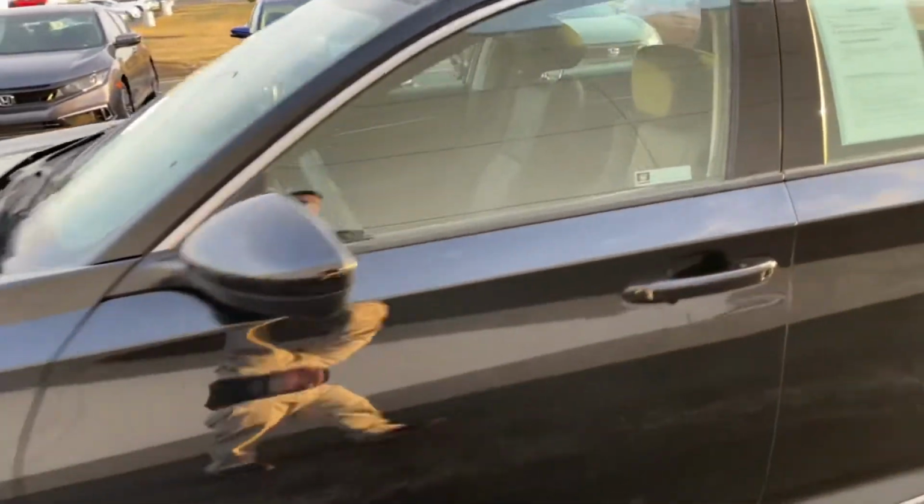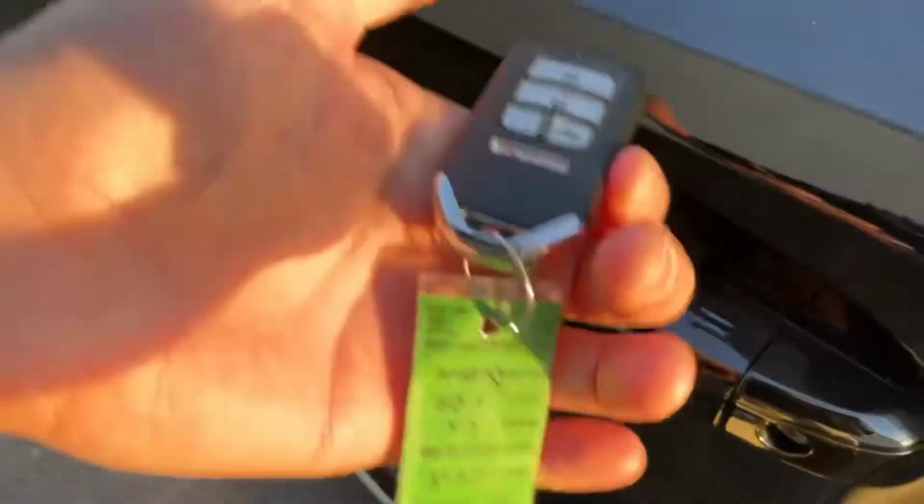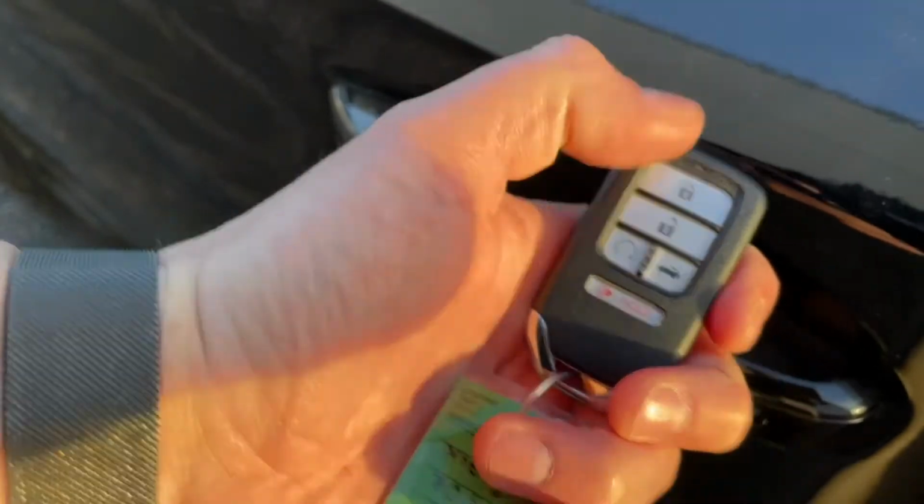So let's take a look on the inside of this car. So first of all, if it weren't running already, you would be able to walk up with your smart entry. By the way, do have remote start on there standard as well.